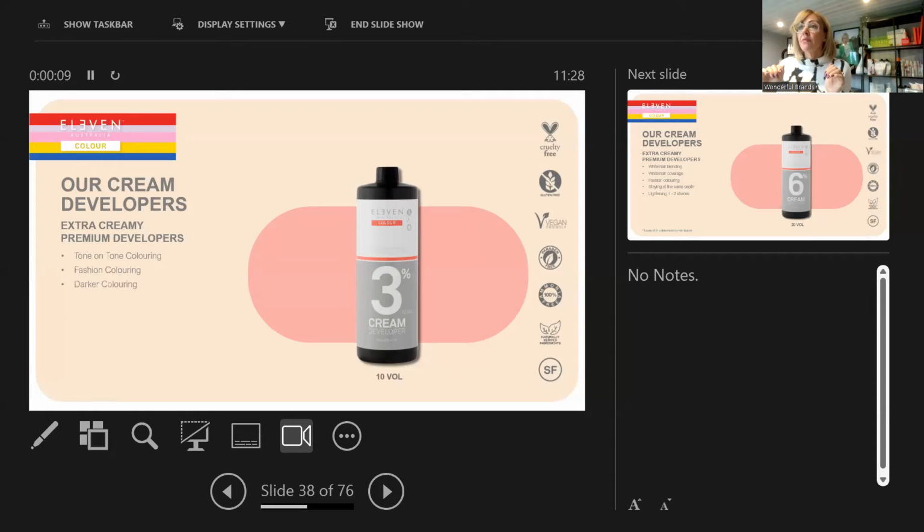On the same level, if you just add tone into the hair, so if you're sitting on a base 8 and you wanted to put an 8G into the hair, you could use 3%, no white. Now, white hair, we do use 6%. So that's the first rule. If you just want to add tone into the hair, or go darker, it's 3%. 6% is for white hair coverage, white hair blending, and lightening. This will give you 1 to 2 levels of lift.